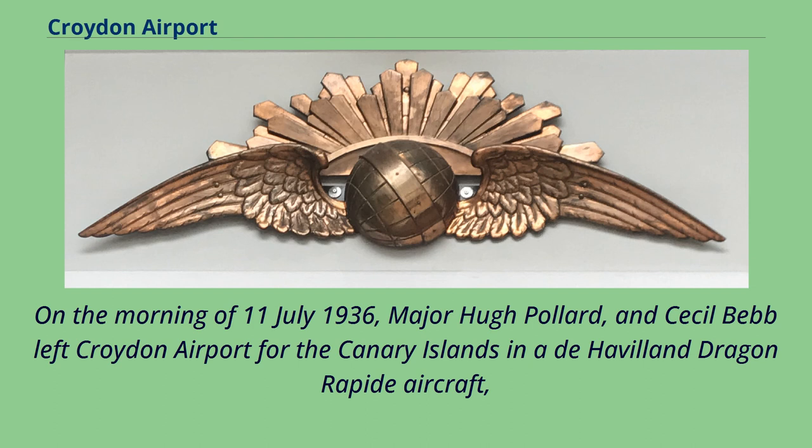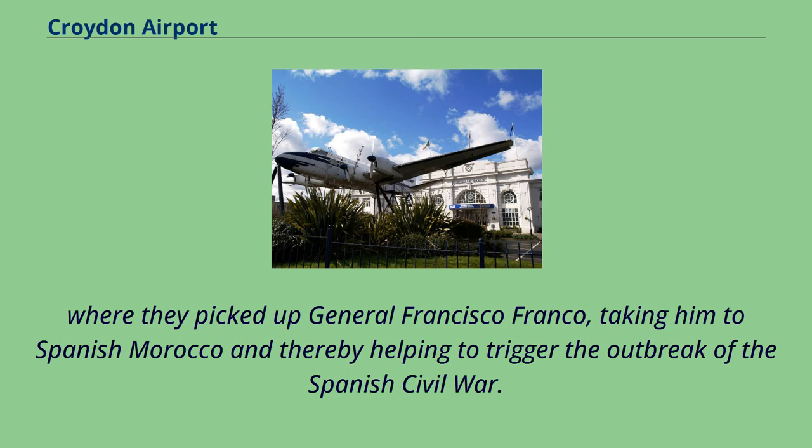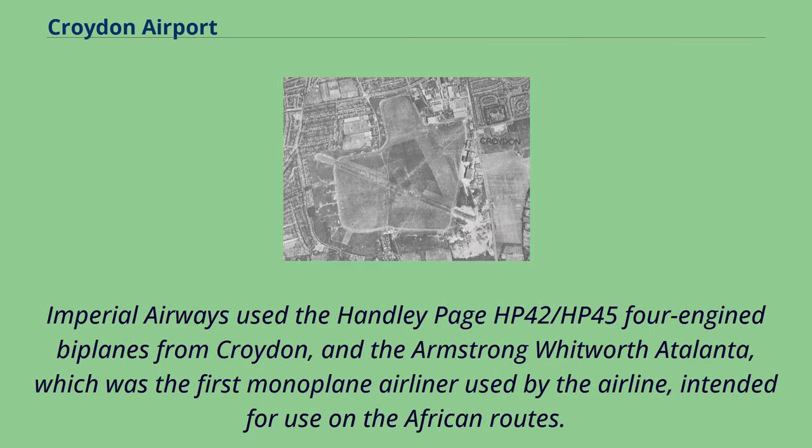On the morning of July 11, 1936, Major Hugh Pollard and Cecil Bebb left Croydon Airport for the Canary Islands in a de Havilland Dragon Rapide aircraft, where they picked up General Francisco Franco, taking him to Spanish Morocco and thereby helping to trigger the outbreak of the Spanish Civil War.